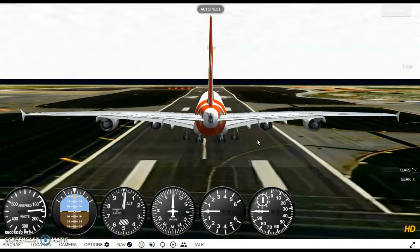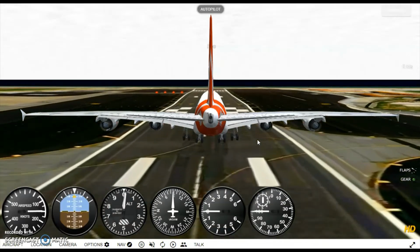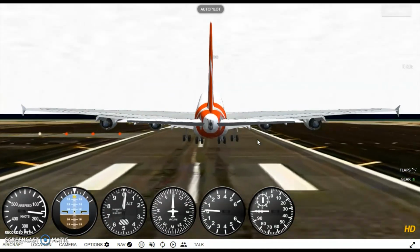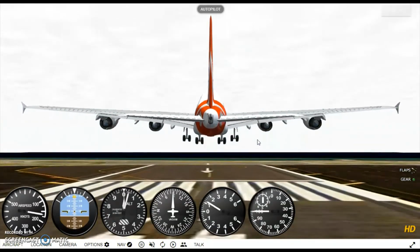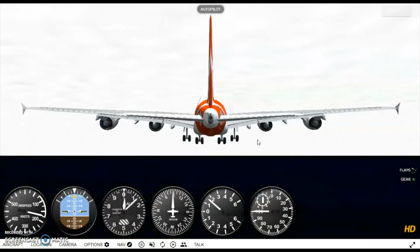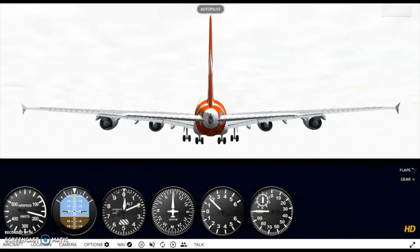Actually, yeah. Hold on here. Yeah, maybe this run was a little short for an A380. Who knows? It still worked out, so that's what's important here. Alright, let's move on to number 4.